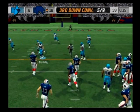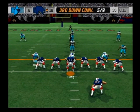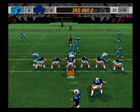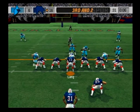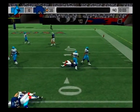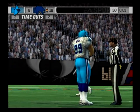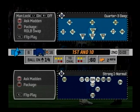I like to hurry up here. It's a change of pace, and it's a way to get the defense uncomfortable. Let's turn it up. Toss to the right, looking for the first down. Wall makes the play at the 14. The home team calls a timeout. They have two left.